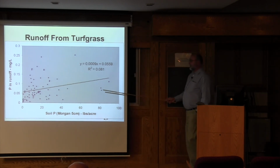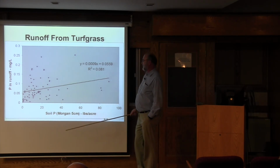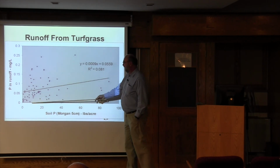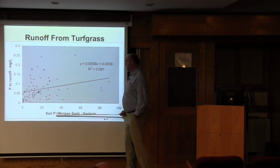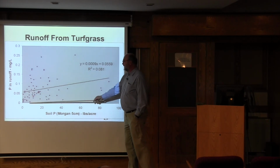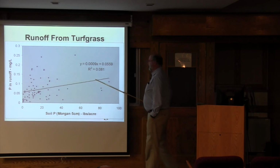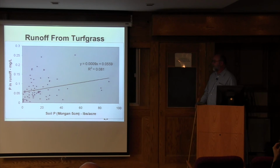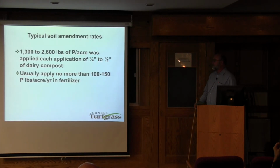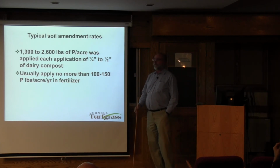So when you look at this, the New York state law and many other states say to do a soil test, and if there's adequate amounts, don't apply it. Well, our recommendations are down here at 4. If you have 4 or more pounds of available phosphorus per acre, you have sufficient, you wouldn't need to put an application on. But you can see that could be significantly higher than that and not really see any major environmental impact.